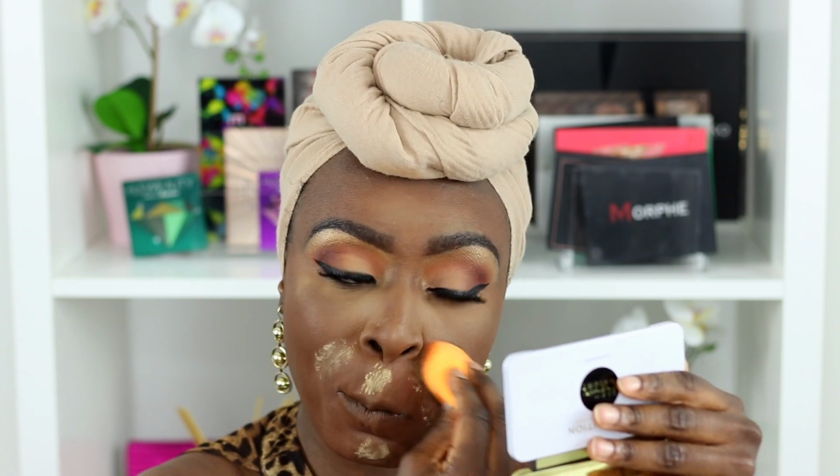Anyway, I'm going to set the areas I don't want to crease first of all, just with that same Makeup Revolution loose powder in the deep, what's it called? Banana Deep shade. And I just go back in and smooth underneath my eye, just to get rid of any lines. Then very quickly set with that powder so it does not move. Setting my smile lines as well so that they don't crease. And for any smaller areas, I just go in with a fluffy blending brush.